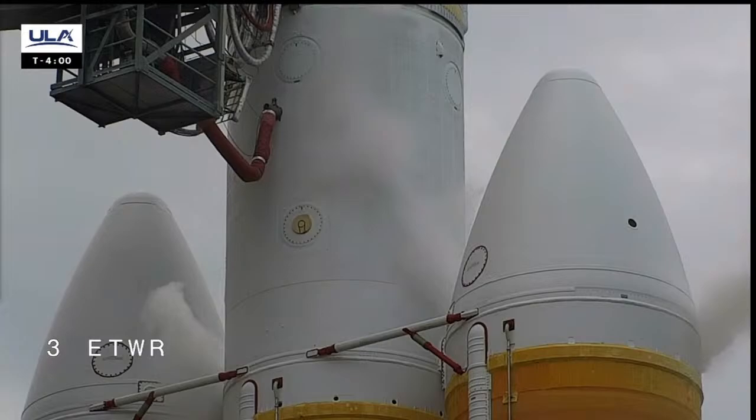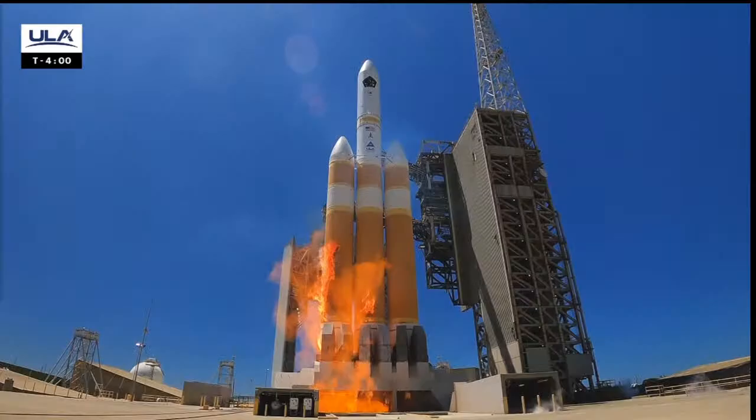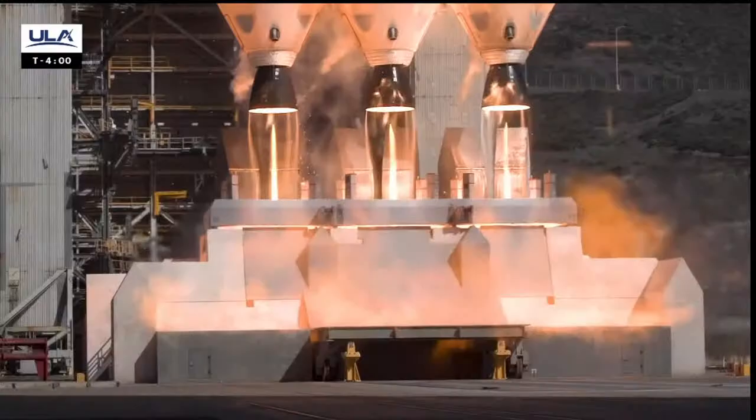Next, the starboard Delta IV ROFI lights, igniting its RS-68A engine. Then, the center and port RS-68A engines ignite to generate more than 2.1 million pounds of total thrust to lift the 1.6 million pound triple-core rocket off the pad.